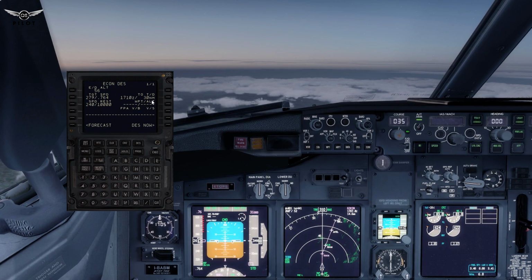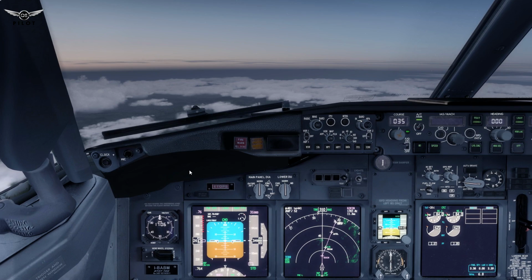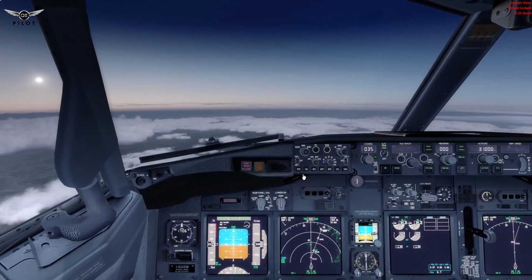Right, so let's check. Okay, so 30 nautical miles from top of descent. What we can do is begin our descent 10 nautical miles before the actual top of descent point. That should give us plenty of time to descend to the final approach altitude today of 3,000 feet. Okay, so that's what we'll do. 10 nautical miles before the calculated top of descent, we will begin our descent, as we have already been cleared by ATC.